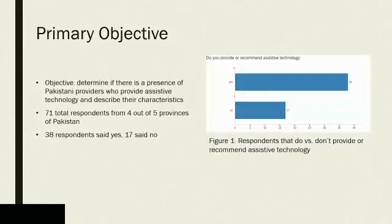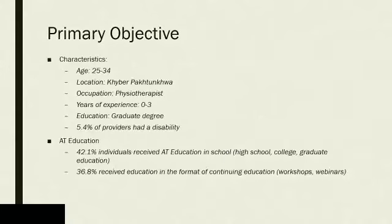Out of 71 respondents from 4 out of 5 provinces in Pakistan, 38 individuals said that they do provide assistive technology. So this confirmed our primary objective that there is a presence of providers in Pakistan recommending assistive technology. A lot of them were ages 25 to 34 years old and located in Khyber Pakhtunkhwa.